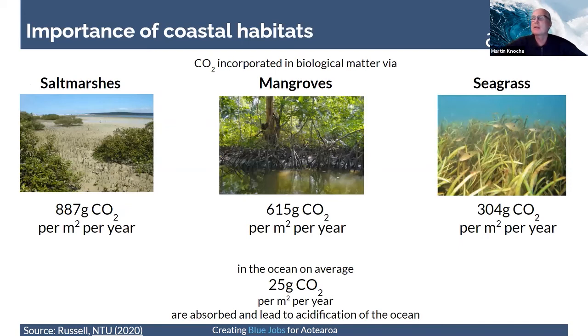So coming back to the carbon sequestration potential of the ocean. The ocean can do about 25 gram of carbon per square meter per year. But if you look at salt marshes, mangroves, and seagrass, they can do a multiple of it. So there's a really interesting potential to look at coastal or near shore ability to sequester carbon. And I don't want to overlabor the point, and we share these slides anyhow, but it's a big multiple of carbon sequestration possible in salt marshes, mangroves, and in particular seagrass.